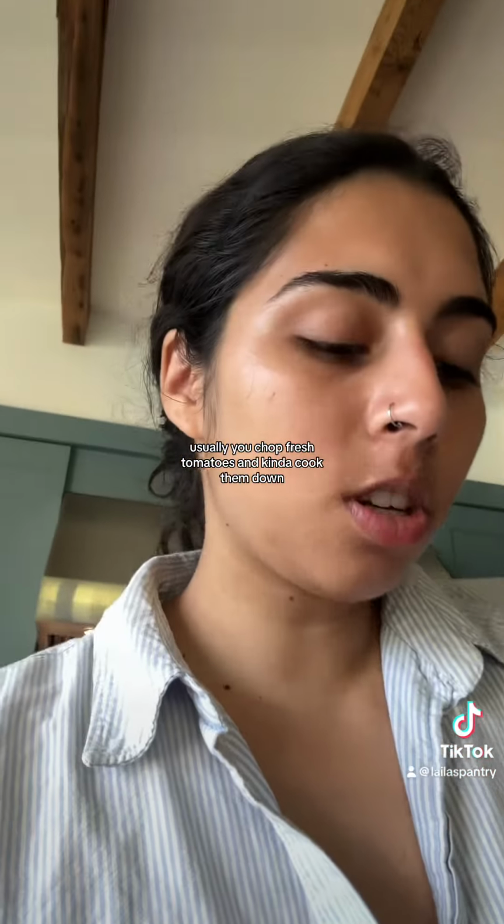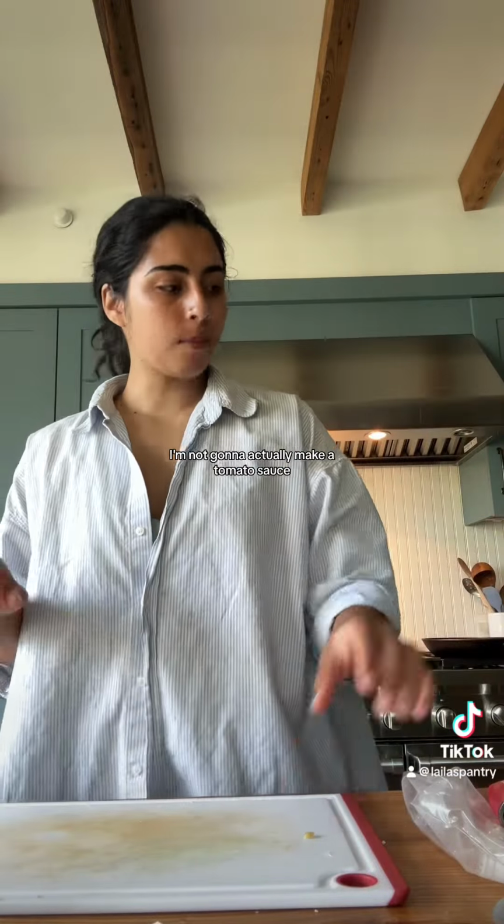Usually you chop fresh tomatoes and cook them down, but I used the last of my fresh tomatoes to do the slices because that's more important. In terms of my pasta, I'm not going to make a tomato sauce because that is already quite a bit of tomato sauce. I'm going to make a sort of sweet onion sausage pasta. If I had peppers, I would have loved to use them, but I don't. So I'm going to slice these on the diagonal. I just think it looks a lot nicer.